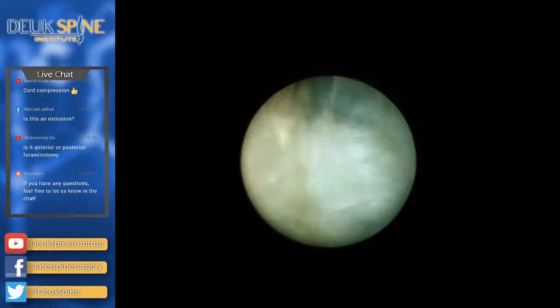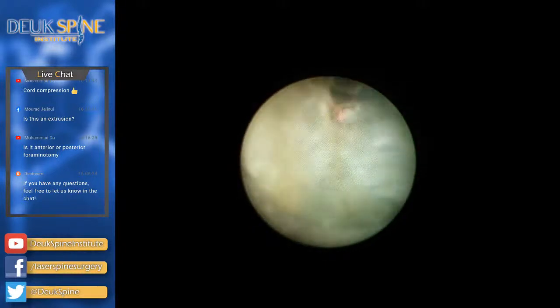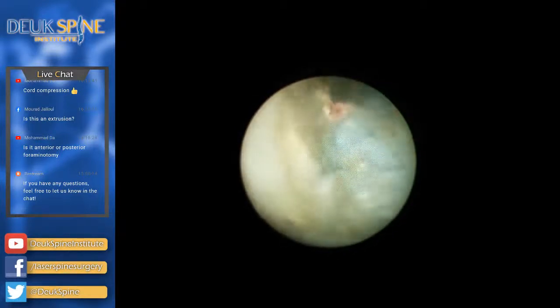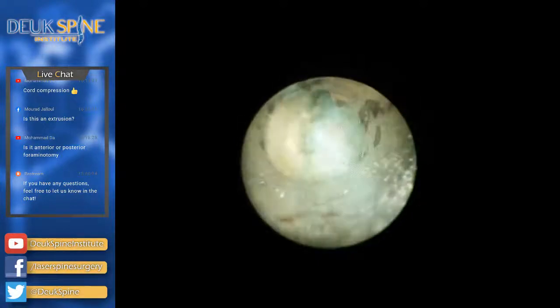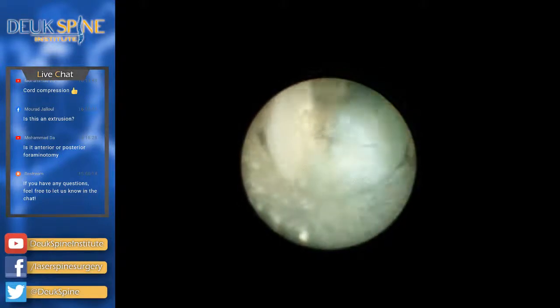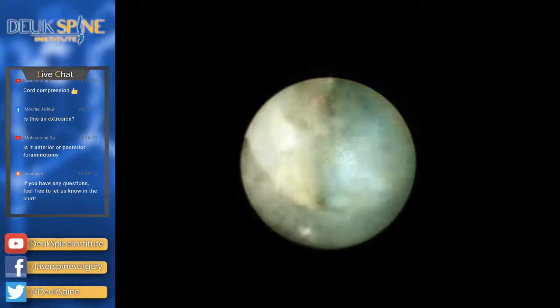That's the posterior longitudinal ligament right there. And I don't think he has herniation behind it, but I'm going to have to look anyway to make sure. You can actually see pretty good, huh? Pretty amazing. That yellow thing over there behind the laser is the end plate of C6. And this over here is the end plate of C5. A little bit of cartilage there, and this is the herniation.